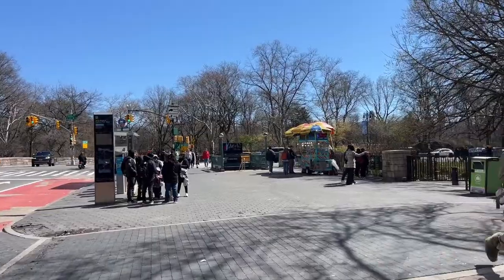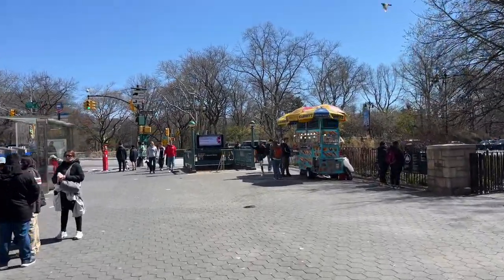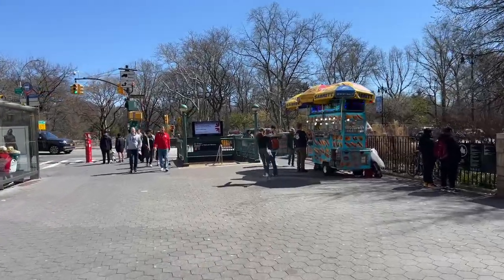Theodore Roosevelt Park. You can get the B and C trains. 81st Street Museum of Natural History.